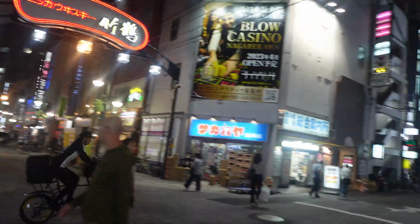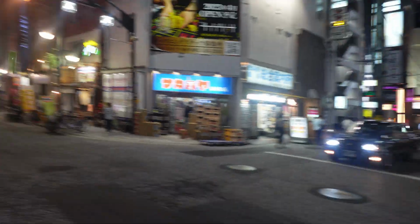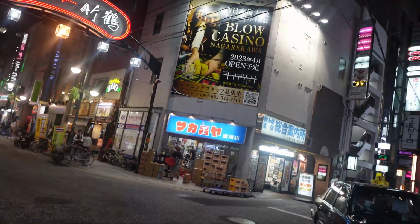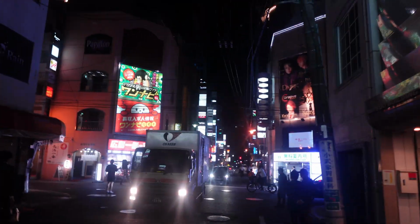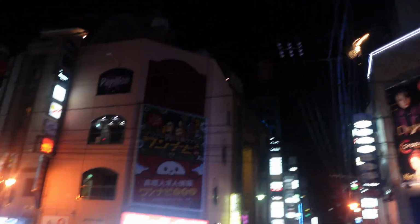We seem to be in the nightlife area of Hiroshima, just past the downtown. But it's on our way home, so we're just going to have a look around. Lying on a building. They're all kind of looking the same now, but all of these have so many floors. You don't know what's inside them. It's really strange.